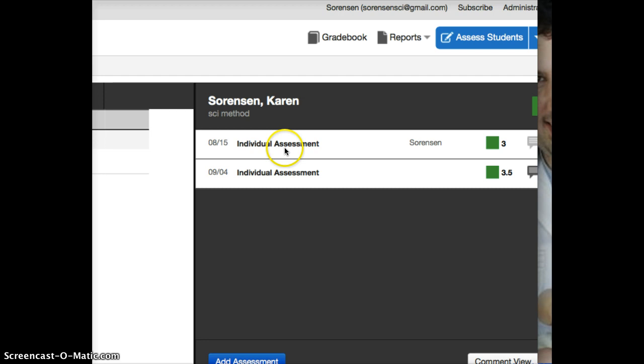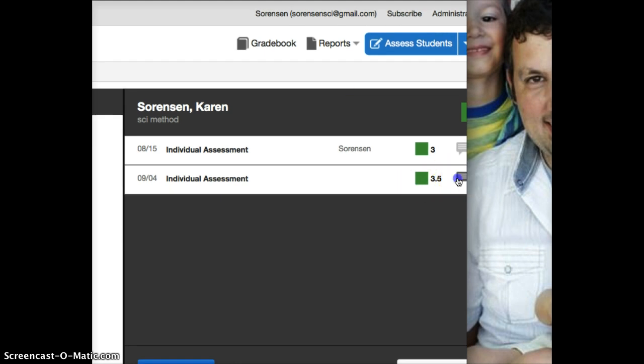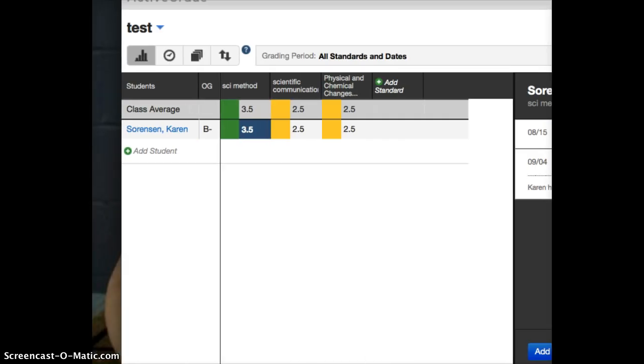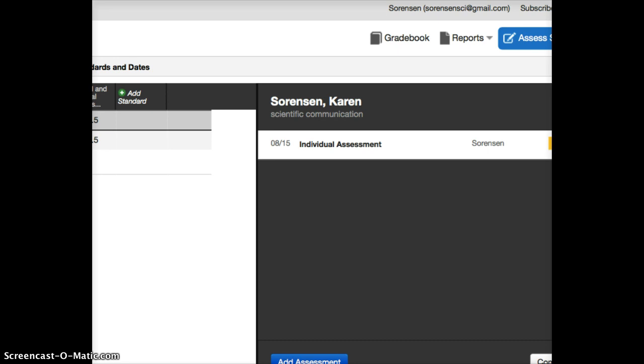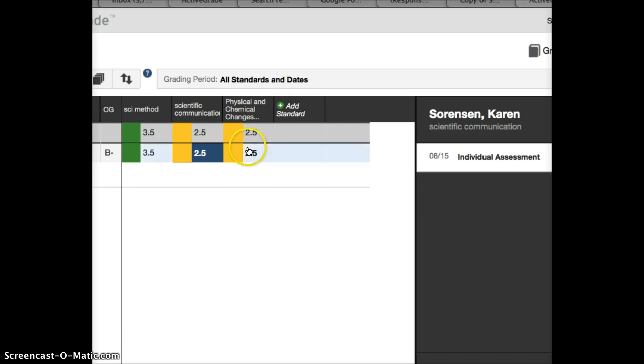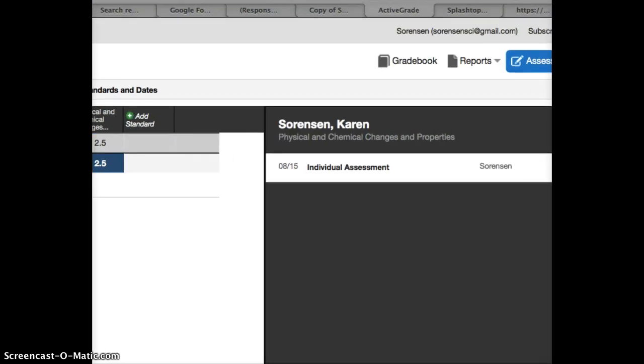It'll tell you that there were 2 individual assessments. One was taken on 8/15 and one was taken on 9/04. And then you're able to actually look at those comments. This one says Karen has improved her skill, and this one may not say anything, but it'll usually tell you what the kid needs to work on. So it will tell you how many times we've assessed that skill. If we look at scientific communication, we've only assessed it once. So it's a beginning point. It's the first time they're being assessed on it. It's their first attempt at showing me what they know, and maybe they only have beginning level knowledge. Same thing for physical and chemical changes.